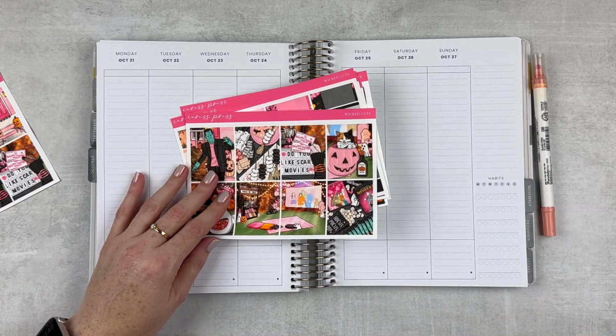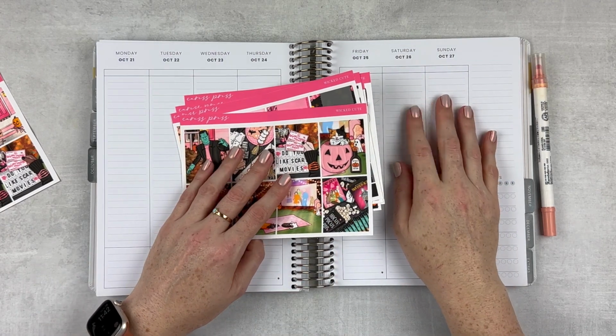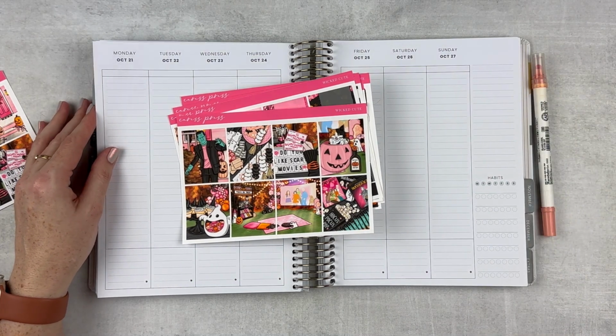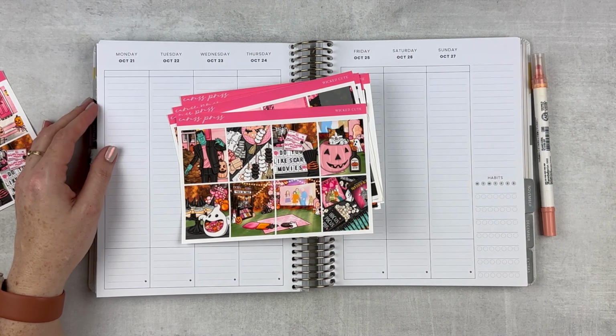If you've never seen one of my Plan As I Go plan with mes, the way that I do mine is that I go ahead and set up the week on the Sunday before, and then I will fill in as many days as I can with real life updates. And then at the end of the week, I will go ahead and add in some pictures and memory keeping to make it extra special. So let's get this week set up.